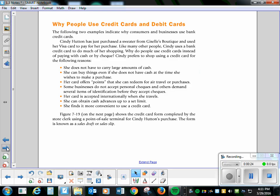People use credit cards for various reasons. They don't have to carry large amounts of cash. They can buy things when they don't have the money, which isn't always a good thing. Sometimes credit cards offer points like air miles. Lots of businesses, when you buy things now, you can't use your personal check, and if you don't have enough cash, you need to somehow be able to pay for it. Visas or credit cards are good when you're traveling. You can use them anywhere. Sometimes you're short on cash. You can get a cash advance from your credit card, and it's just really convenient to use.